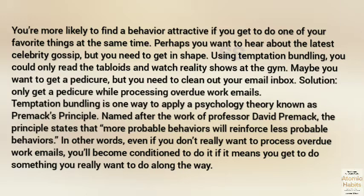Temptation bundling is one way to apply a psychology theory known as Premack's principle. Named after the work of Professor David Premack, the principle states that more probable behaviors will reinforce less probable behaviors. In other words, even if you don't really want to process overdue work emails, you will become conditioned to do it if it means you get to do something you really want to do along the way.